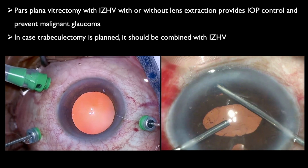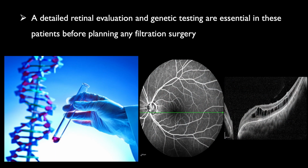In case trabeculectomy is planned, it should be combined with IZHV. A detailed retinal evaluation and genetic testing are essential in these patients before planning any filtration surgery.